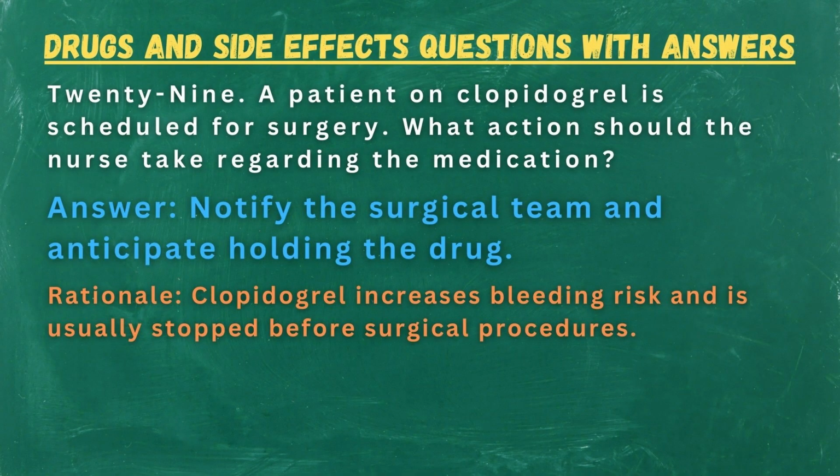29. A patient on clopidogrel is scheduled for surgery. What action should the nurse take regarding the medication? Answer: notify the surgical team and anticipate holding the drug. Rationale: clopidogrel increases bleeding risk and is usually stopped before surgical procedures.